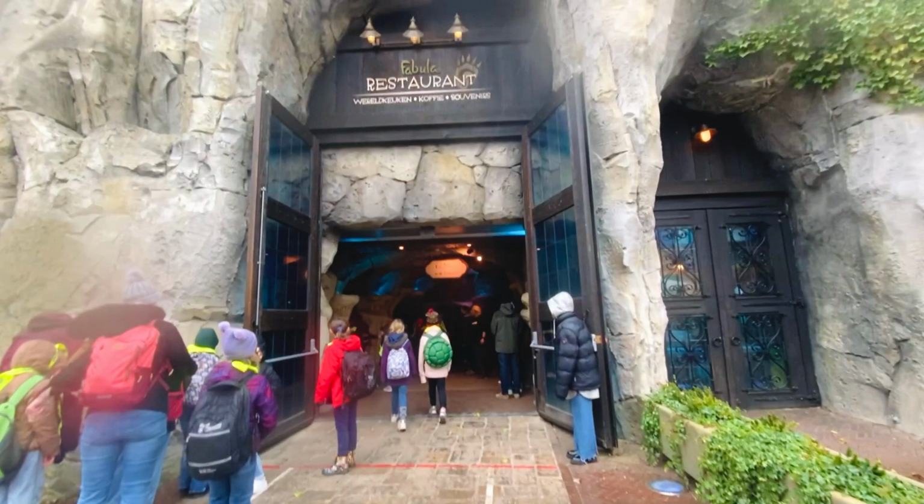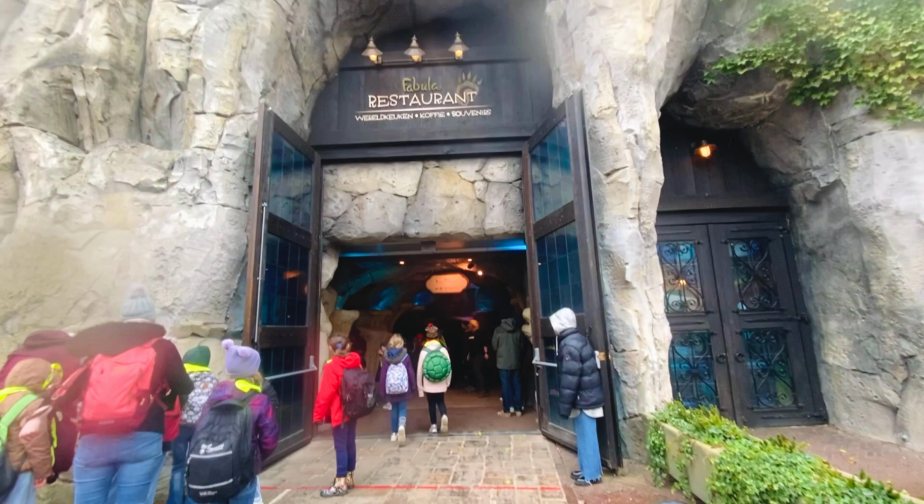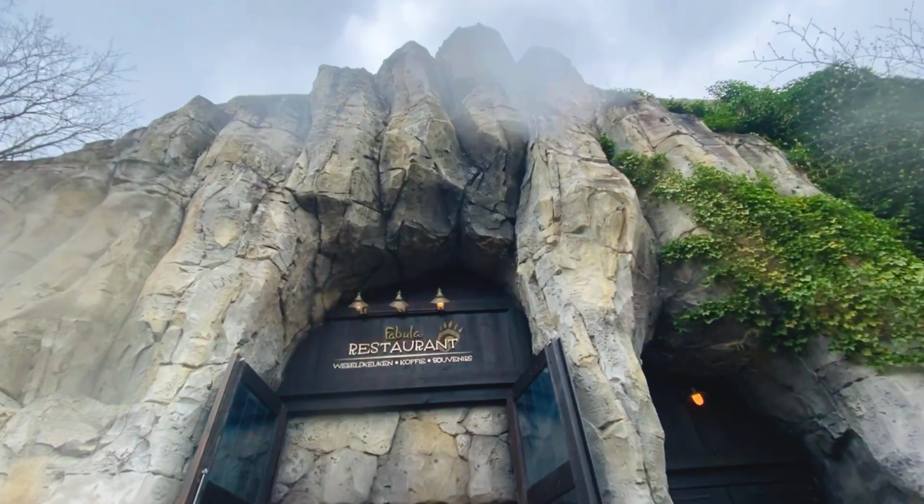There, as you can see. As you enter, on the right side you will find this building, and it is a must visit if you have kids under 10. The interiors are amazing.